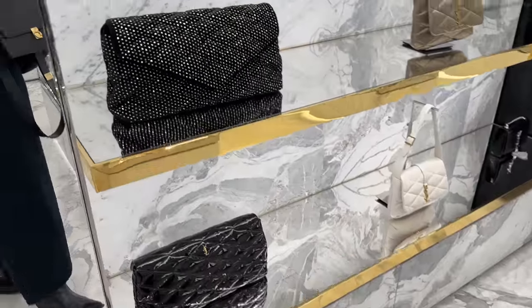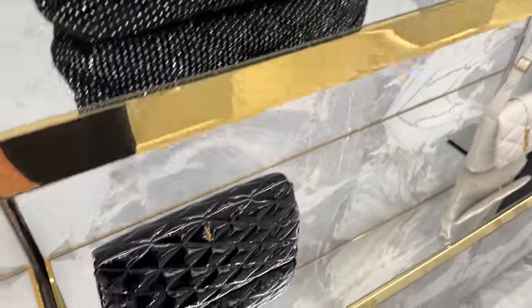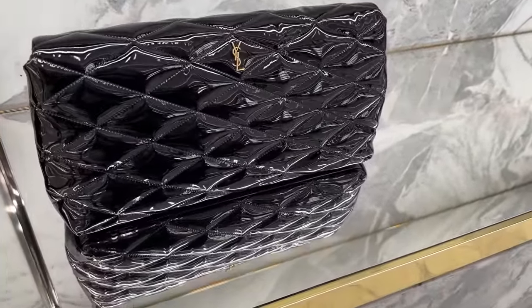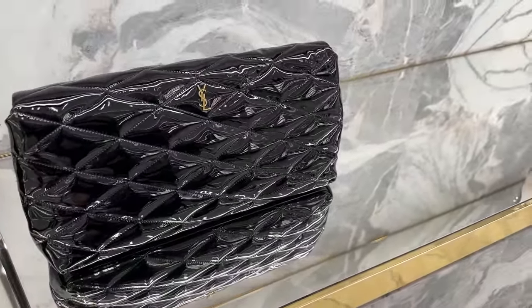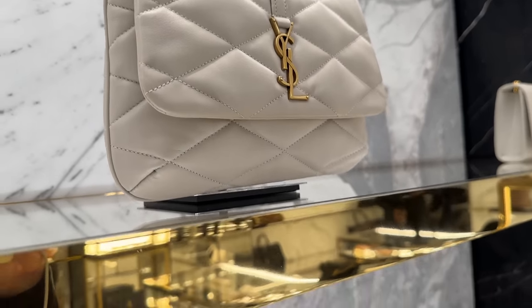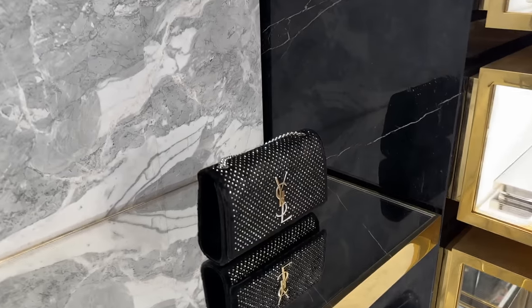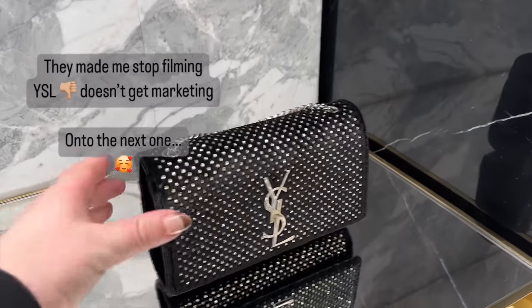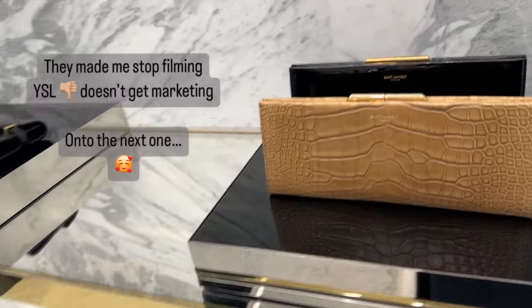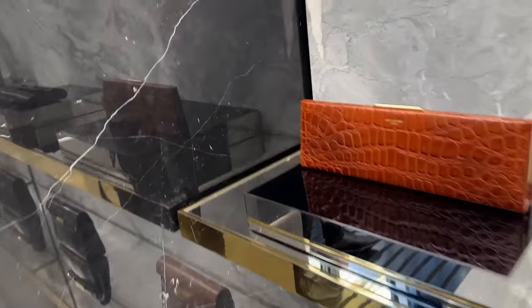And then look at these clutches. And then look at this great patent one over here. So pretty. I haven't seen this anywhere else, actually. They've got one in cream. And look at this little puff bag over here. They've got it in gold. And then over here, there's this little Kate tassel bag. Yes, they've got these little clutches here. And that is about it.